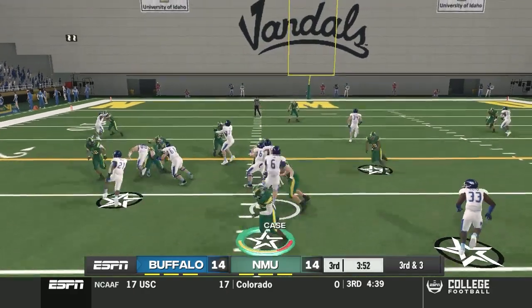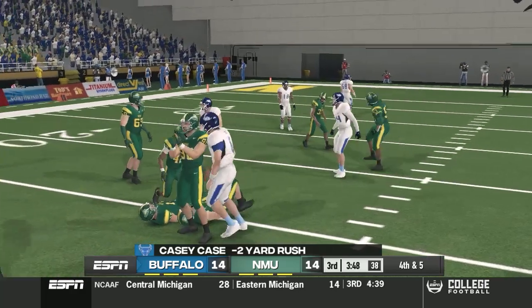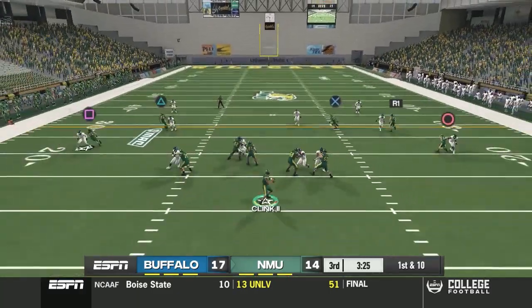Here's a 3rd and 3. Case trying to do it again, but this time Van Gooten gets back there with his friends and makes the play. A TFL for Van Gooten, and they would force Buffalo into the field goal.